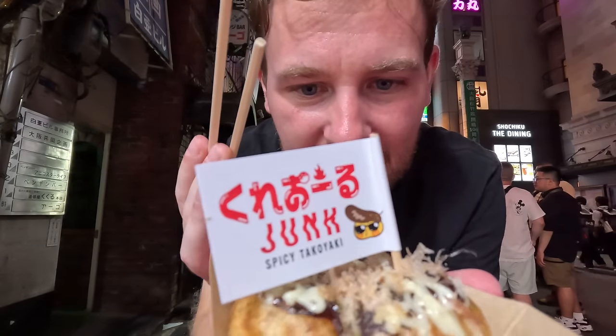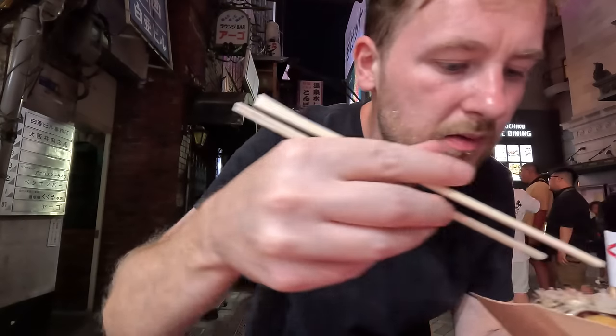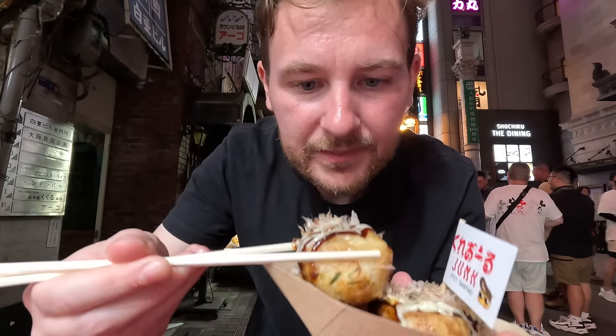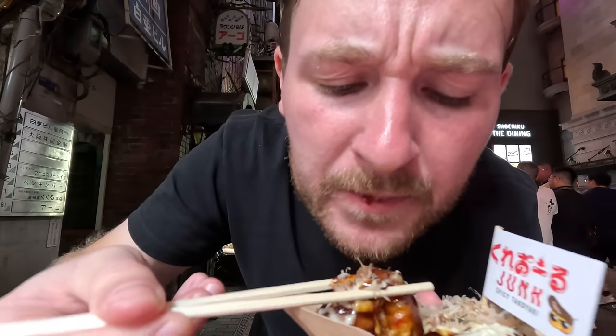Give it a rip here, guys. Open. And spicy takoyaki. Okay. Ooh, it's boiling hot. Oh, it's gonna melt my face off. Oh, it's so hot. Very seafoody, fishy taste. Let me try another one.